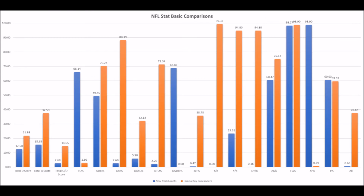So this is actually a good thing. The Giants have had issues with sacks, and they're about to face the Tampa Bay Buccaneers defense, which doesn't create a lot of sacks compared to the rest of the NFL. So that is going to be an interesting matchup to see how that develops. When you look at interception percentage, it favors the Bucs.